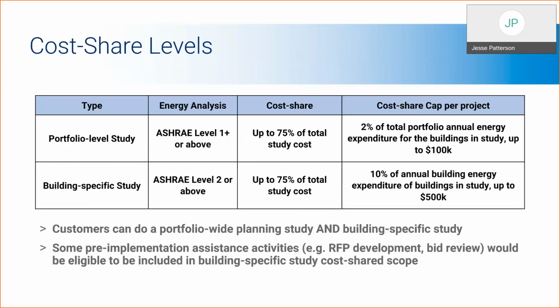So next we have the cost share levels for the capital planning studies. I'll give everyone a moment to review the chart on this slide. It goes over the study type, the energy analysis that's required for each study type, the cost shares, and then lastly, the cost share caps per project.